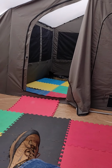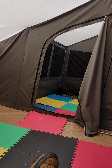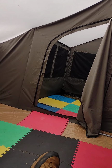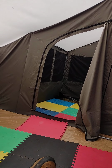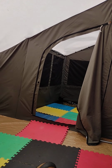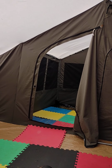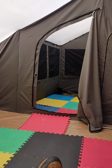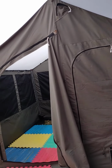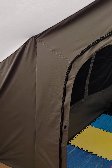Here we are in northeast Tennessee in the midst of a winter storm watch or warning. Freezing rain, sleet, snow, 40, 45 mile an hour winds. And I'm sitting here inside my brand new Kodiak Canvas lodge tent.